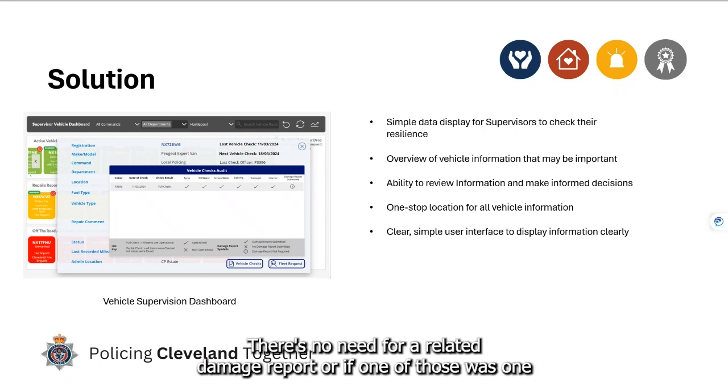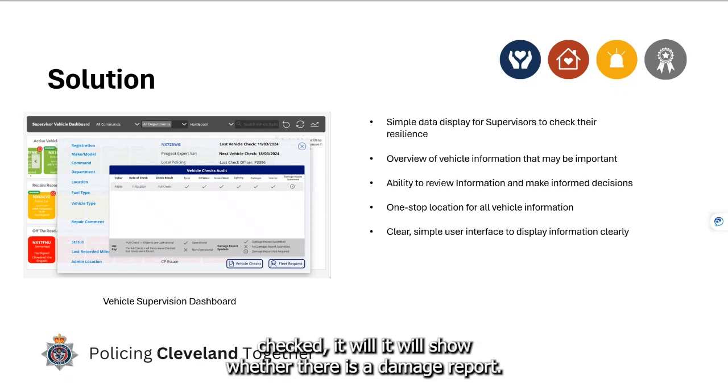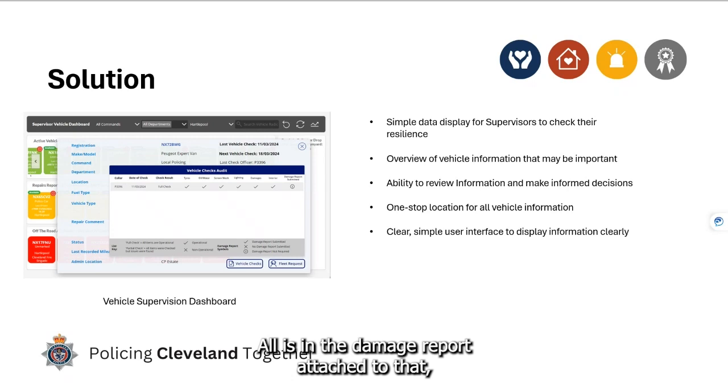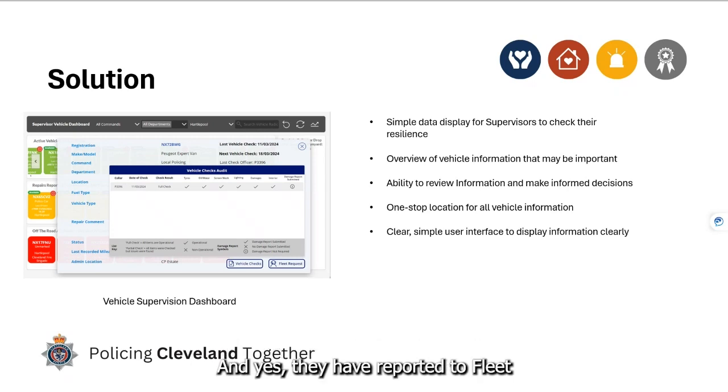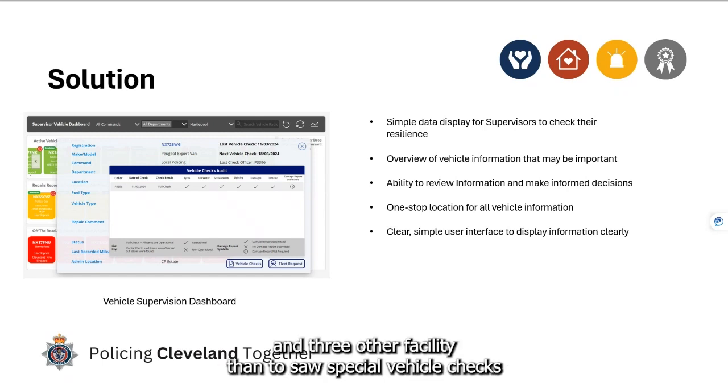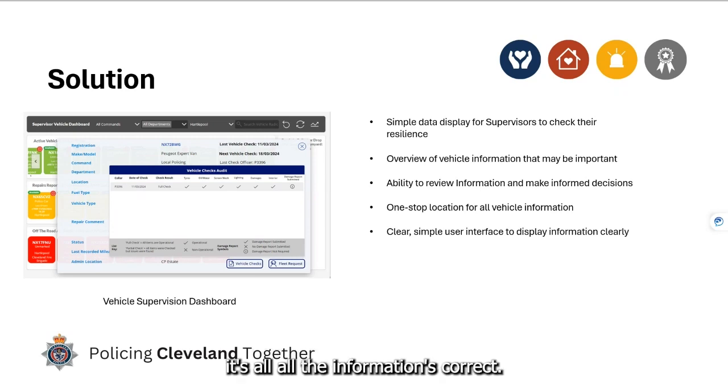But if one of those was unchecked, it will show whether there is a damage report or isn't a damage report attached to that, just to give them an idea that yes, someone has found that the tyres were worn out, and yes, they have reported to fleet, and fleet have the facility then to sort of search those vehicle checks and get that damage report and make sure that all the information is correct.